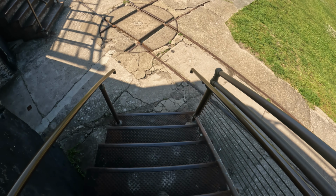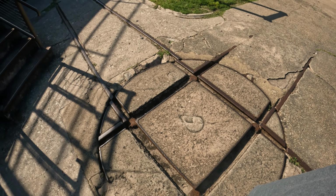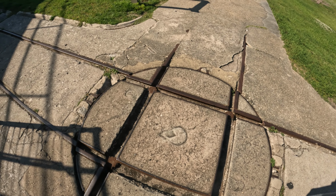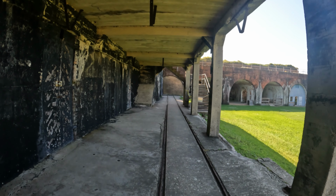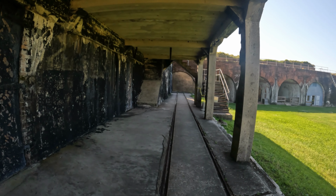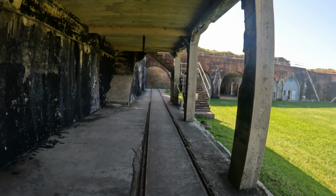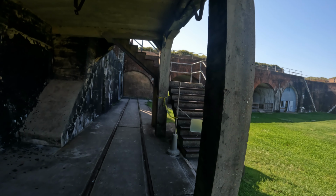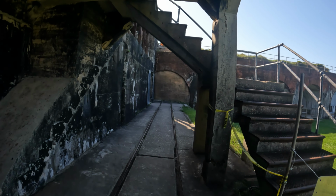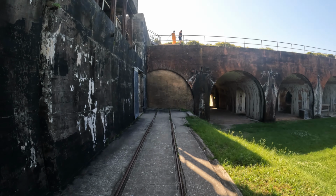Short guy on those ones. You would have had your work cut out for you going up those steps. There's some on this side. I think we need to go to this side. Yeah, it's cool back in there, huh? Those are cool old doors. These ones too.